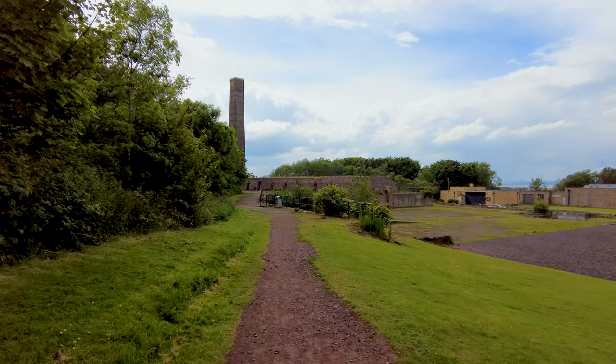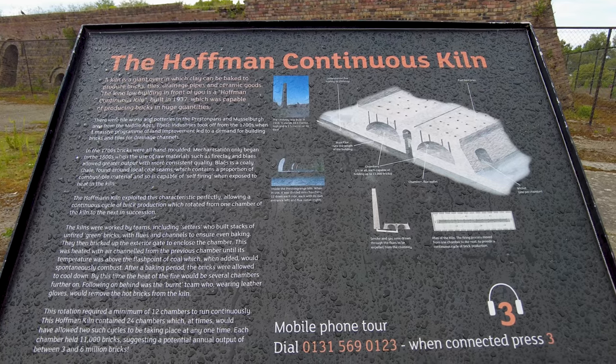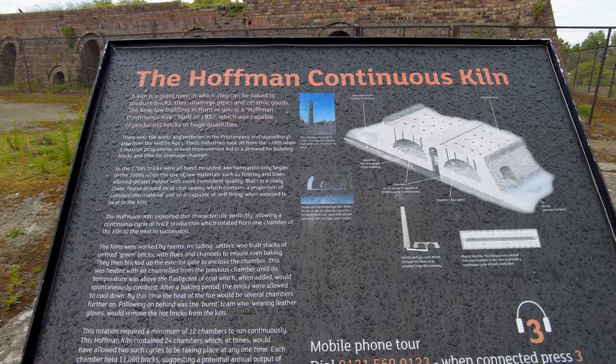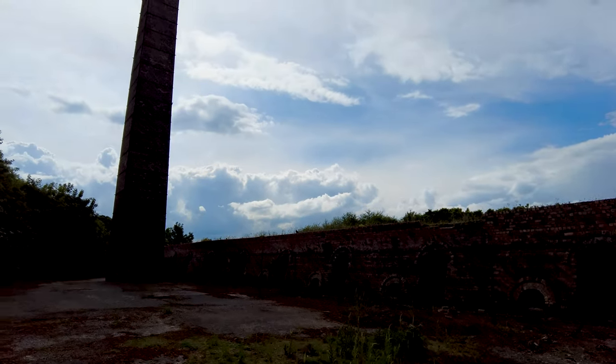This is the chimney of the Hoffman Kiln that you can see from miles and miles around. I believe the Hoffman Kiln, as its name would suggest, is where they made thousands and thousands of bricks, and this is where they came to bake them. Is that the right word? Baking? Do you know, I was right. You do bake bricks and drainage pipes and ceramic goods. Now here is that Hoffman Kiln and its gigantic chimney.